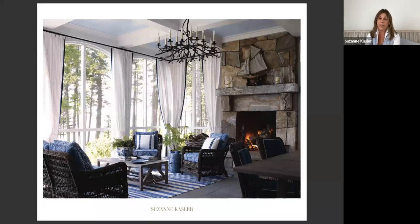And one of the things that started this whole concept for them was the husband's mother had collected blue and white porcelain, and he had inherited a lot of it. And it really started our whole color concept, which is such a popular concept anyway, all blue and white.